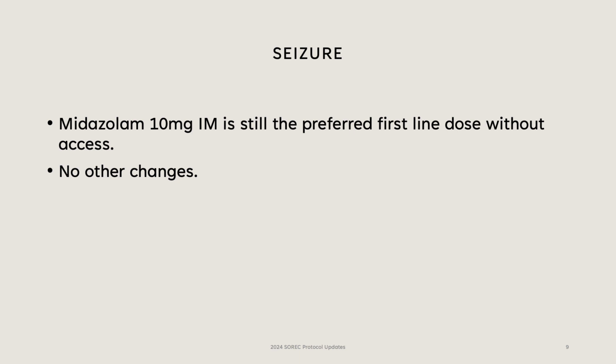Seizures was also updated to reflect the standard doses previously called for in this protocol. They are now presented in a dosing table similar to the other protocols with midazolam. I want to draw attention to the fact that midazolam 10 mg intramuscular is still the preferred first-line dose of midazolam for an actively seizing patient that does not already have access prior to the seizure.